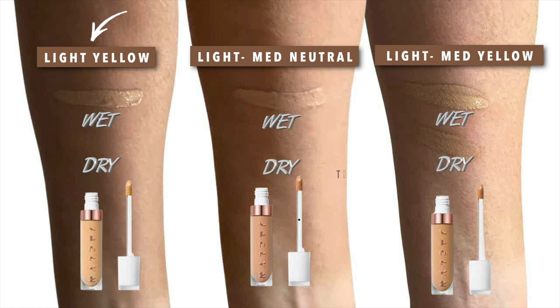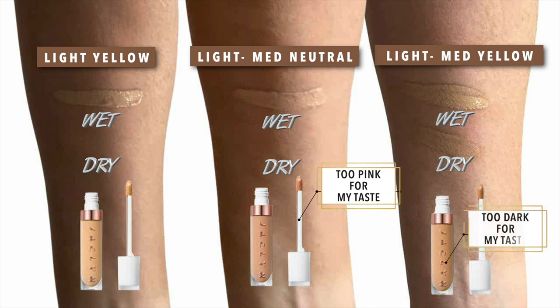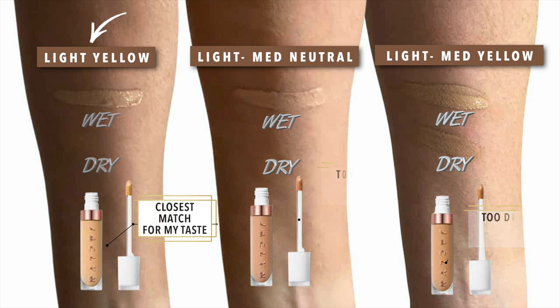Then the light, medium, neutral was just too pink for my taste, and had a little bit too pink of an undertone for my taste. Now, granted, if you have really dark circles, that might be the way to go because that's going to cancel out the darkness. I don't. I'm just using it as concealer. So for me, I just prefer more of a yellow undertone when it comes to my concealer, but that's just my preference.